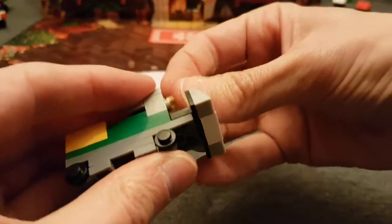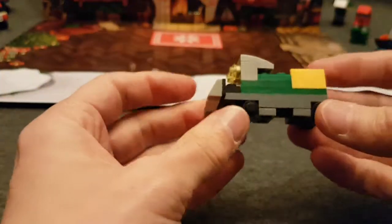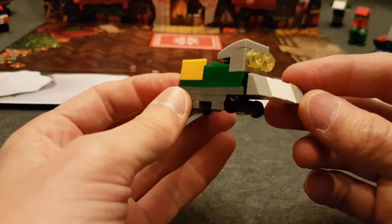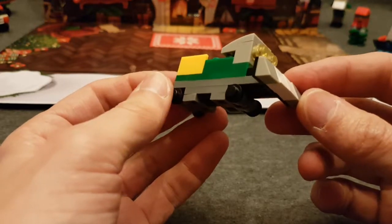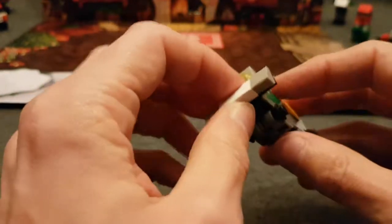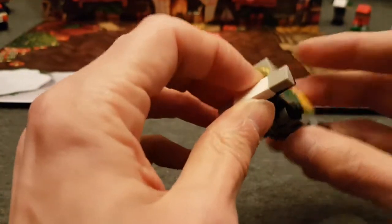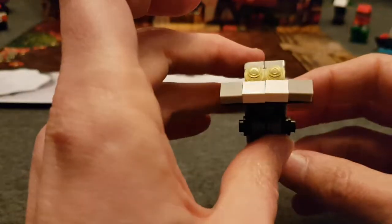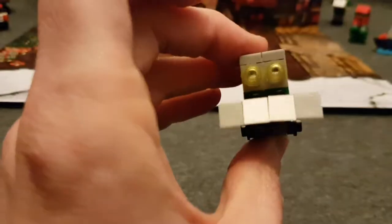So I guess this is going to be some kind of cart thing. Some of these things look really good. This looks really less than good. But, hey, this is what the 12th of December has brought us. This very small cart thing. Enjoy.